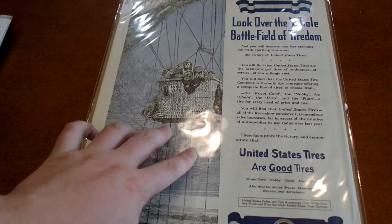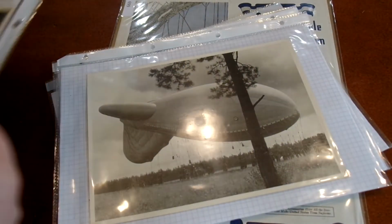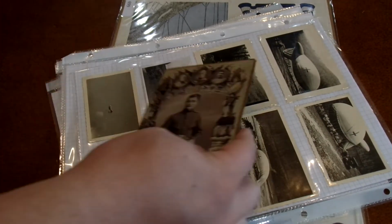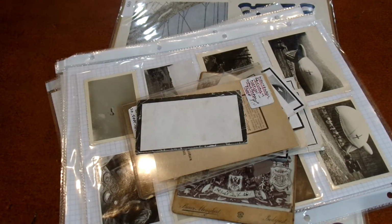We have this U.S. Tires advertisement, some really interesting photos from a German observation balloon unit, this lovely Austro-Hungarian cabinet photo, and then a whole mess of death cards, which I'm looking forward to translating and doing videos on. So yeah, definitely the longest unboxing we've done in a while. And for anybody still hanging around here at the end, the video I just posted yesterday was my October 29th unboxing, and I think I filmed that video like 4 months ago, or maybe even 3 months ago. It was a long time ago.